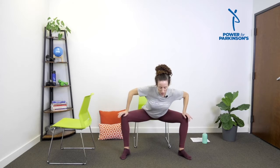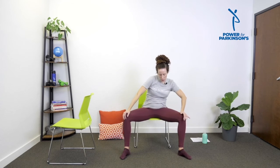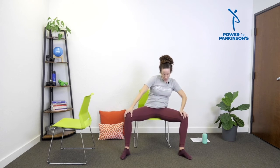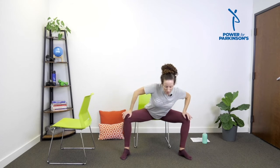Widen your feet a little bit more. Circling your torso forward, down and around. And then all the way up and back. Again, just like that. Forward, down and around. Slowly up and back. One last time. Breath in, draw forward. And breath out, circle back.